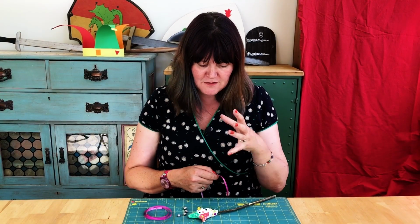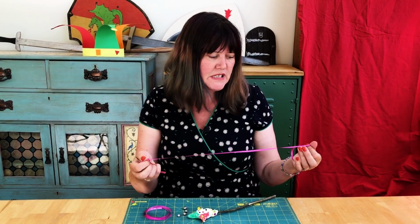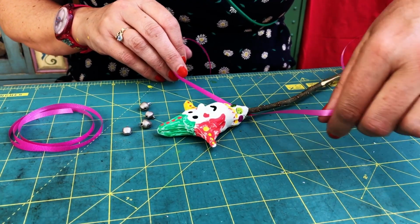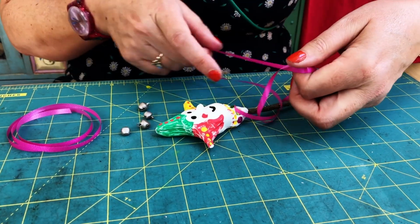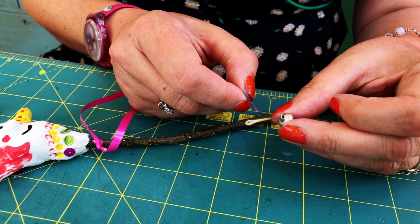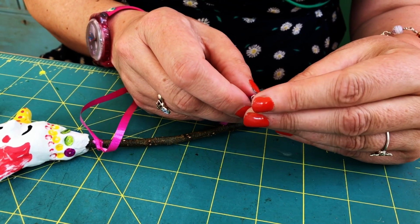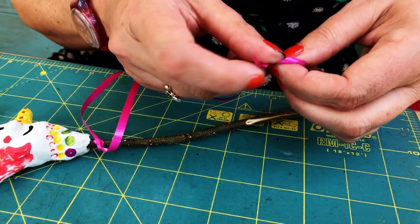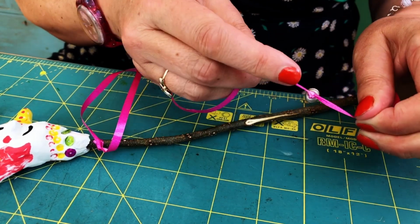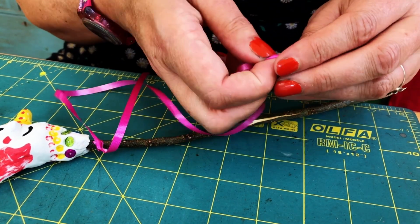Now we're going to tie the ribbon onto the stick. I've just got some of this inexpensive parcel ribbon, or you could use string or wool, anything that you might have at home already. So we're just going to tie it to the top of the stick. We're going to simply thread the bells onto the end of the ribbon. I have a loop for this and secure it with a double knot. If you need a hand with this, you can also ask an adult to help.